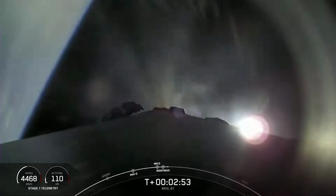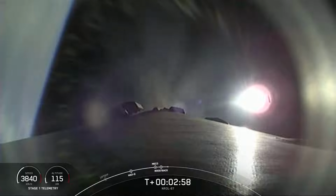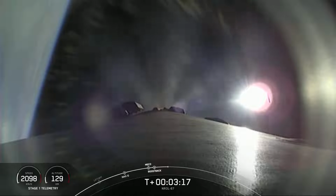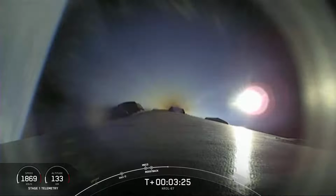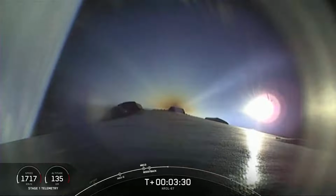Unfortunately, we're unable to broadcast that at the request of our customer, but we were able to confirm the deployment of that. We're now 3 minutes into launch, and the next milestones coming up include the conclusion of the boost back burn, which we see right there on your screen, and that will finish at T plus 3 minutes and 15 seconds. Stage 1 boost back shutdown. All right, there we heard call out that the boost back burn has completed. Our first stage will be attempting a land landing in just a few moments.